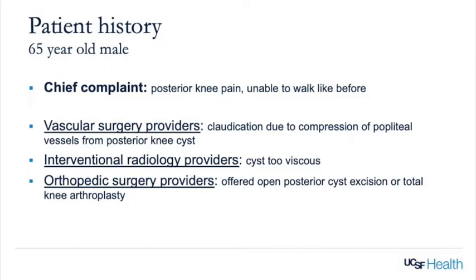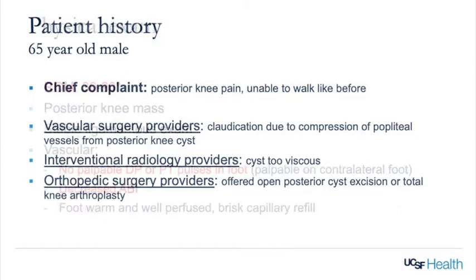Patient has seen interventional radiology for attempted ultrasound-guided aspiration of the cyst, but due to the viscosity, the radiologist did not think they would be able to successfully aspirate it. He was offered open cyst excision via posterior approach and also a total knee arthroplasty by other surgeons, but the patient refused. He came to our practice looking for a less invasive treatment.